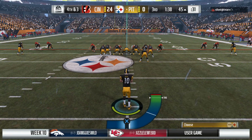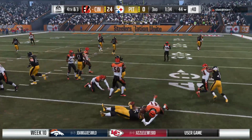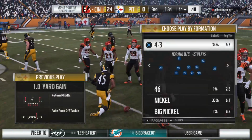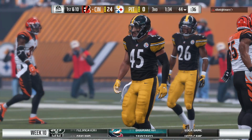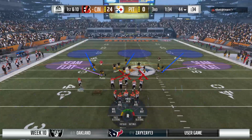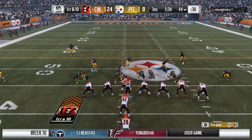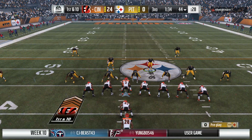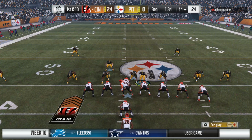Here's Drew Kaiser now. And a fake here. Direct snap to the up man. And he won't get there. They stop him a few yards short of the line to gain. A little trickeration there, but it doesn't fool this defense. Good starting field position for them here as they come up 1st and 10. Now let's go. Blue, line it. Over.